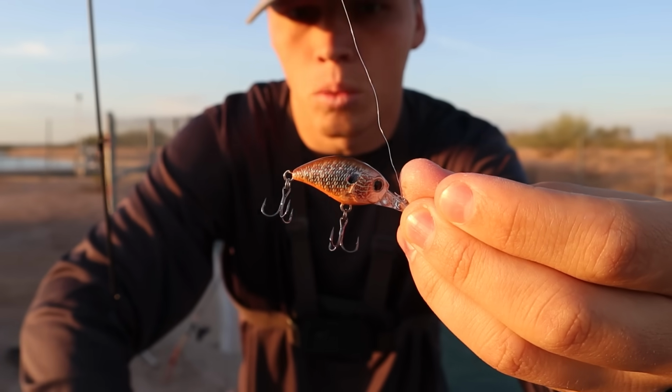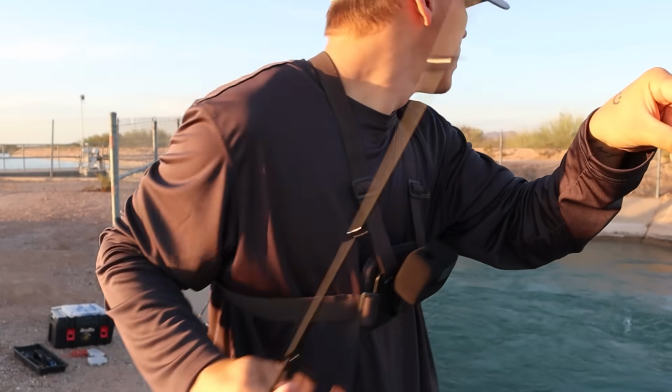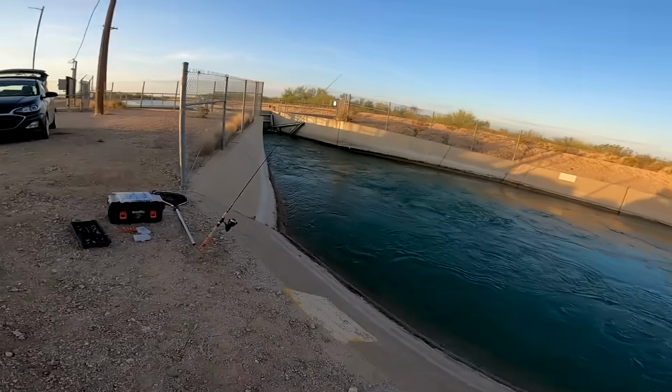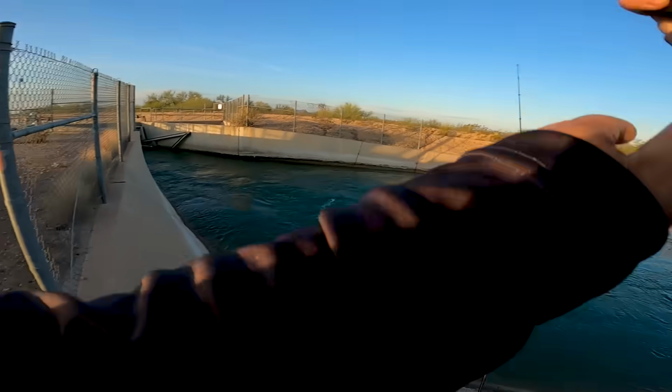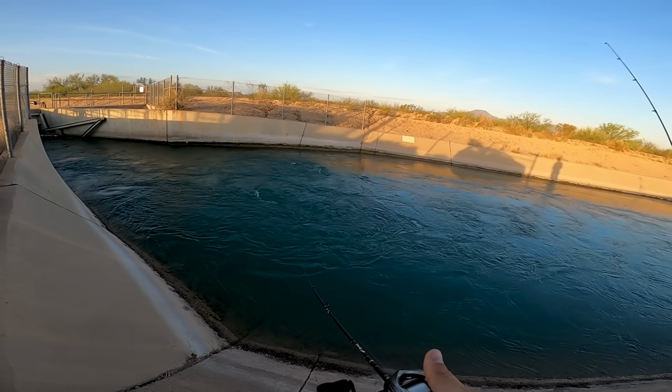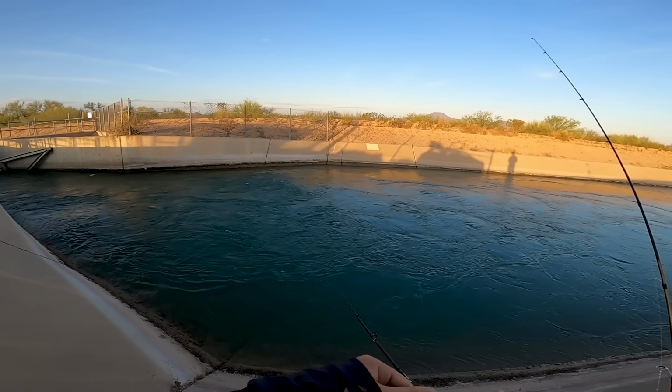That's what we're looking like now. Little red ear sunfish, crank baity. Actually, I'll try it up here in the flow first. Maybe this does a little bit better with the flow. Yeah, this definitely dives deeper. I can feel it already.